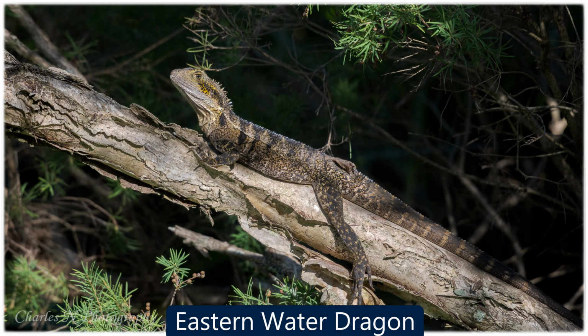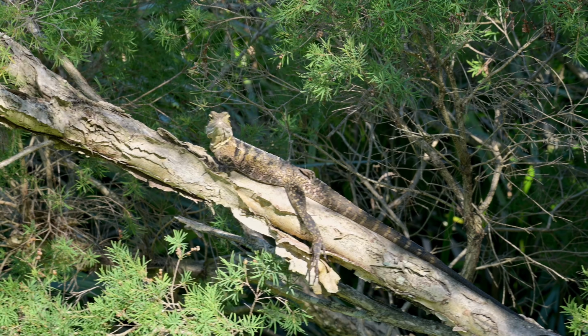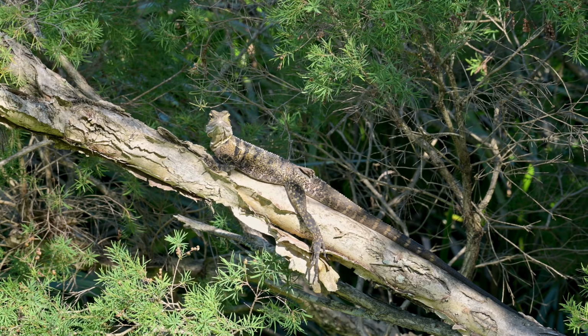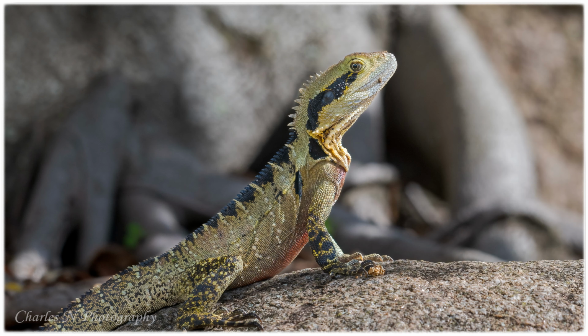Look at this water dragon here, basking in the sun. He's up on a branch to warm himself up. That's what they like to do. They call them water dragons because they actually spend a lot of their time in the water. The males are so nice.